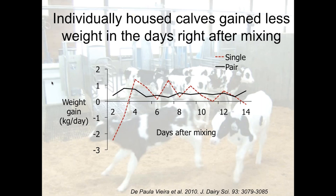Now look at weight gain. Well, if you don't eat for 50 hours, you're guaranteed your calves are going to lose weight. And so what we saw was a 2.5 kilo growth check. So that's nearly 5 pounds that they lost in 48 hours after mixing. So here's weight gain in kilograms per day, and this is now going out to 14 days. And what you see is that the weight gain is very stable in those pair house calves, and it's very, very variable in the individual calves.